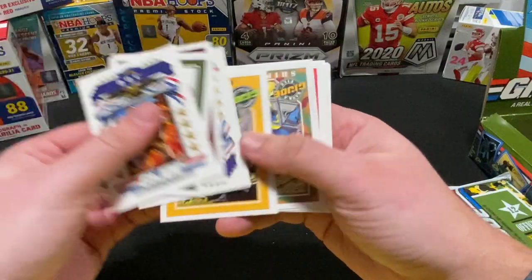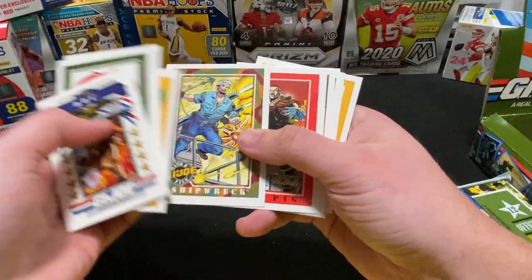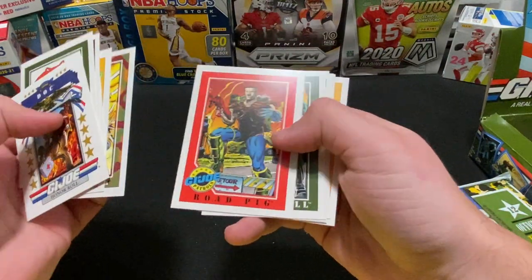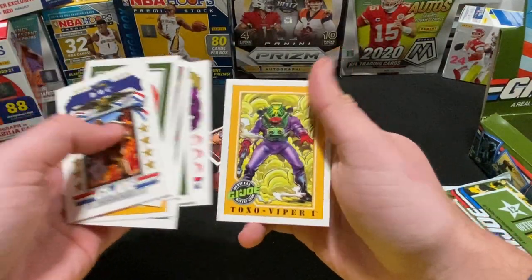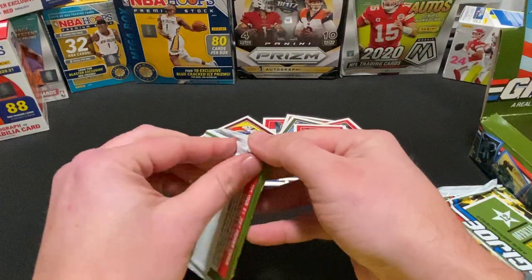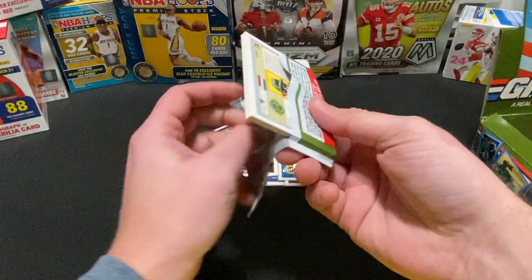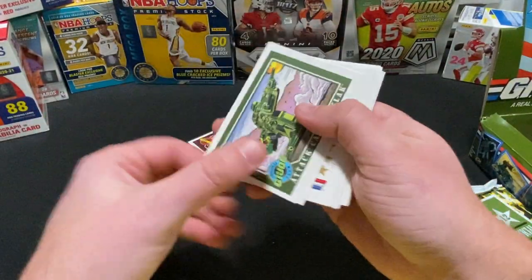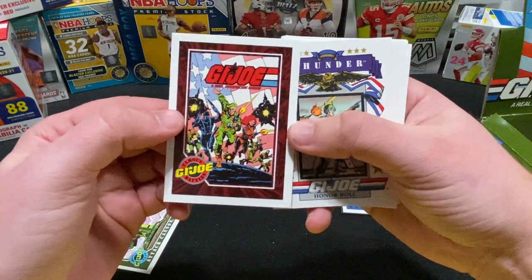Has another Cobra Commander, just a regular officer. Shipwreck. Let's go, cool. Road Pig. Oh, there we go. That's the one I was looking for, too.